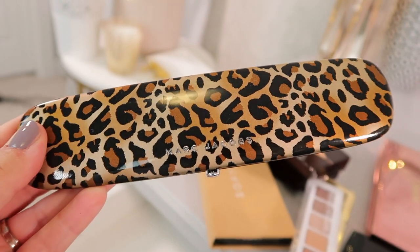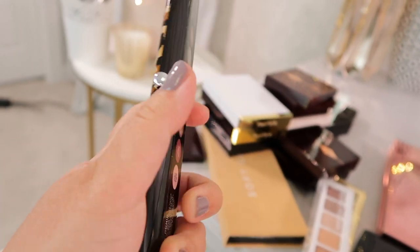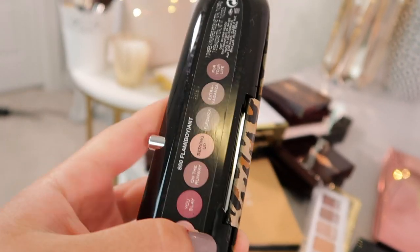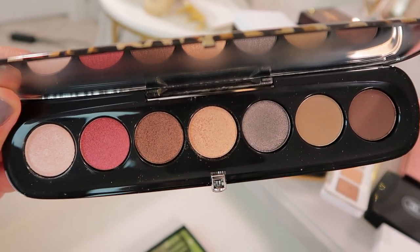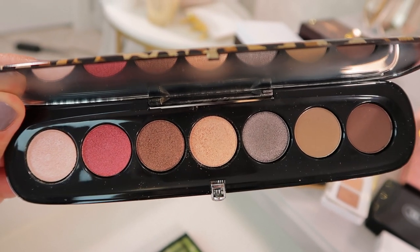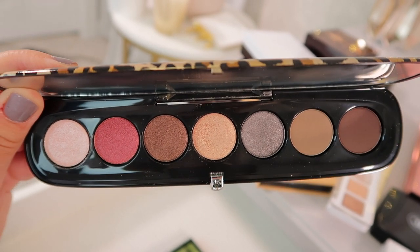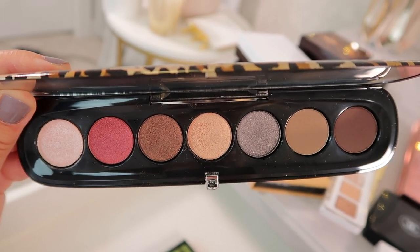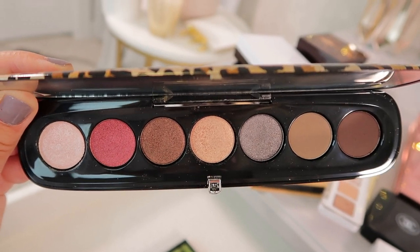Here is a Marc Jacobs palette that I was talking about that I do have in my collection, but I actually don't use anymore. This is a limited edition one as well. It is called Flamboyant. Here's the inside of this one. It's actually really beautiful. Has some nice khaki tones, I would say. That really nice silvery blue is beautiful. And the rest are shades that I have a ton of in my collection. This one is also a couple years old now, I'm going to say. So because of that fact, this one is also going to be passed along.